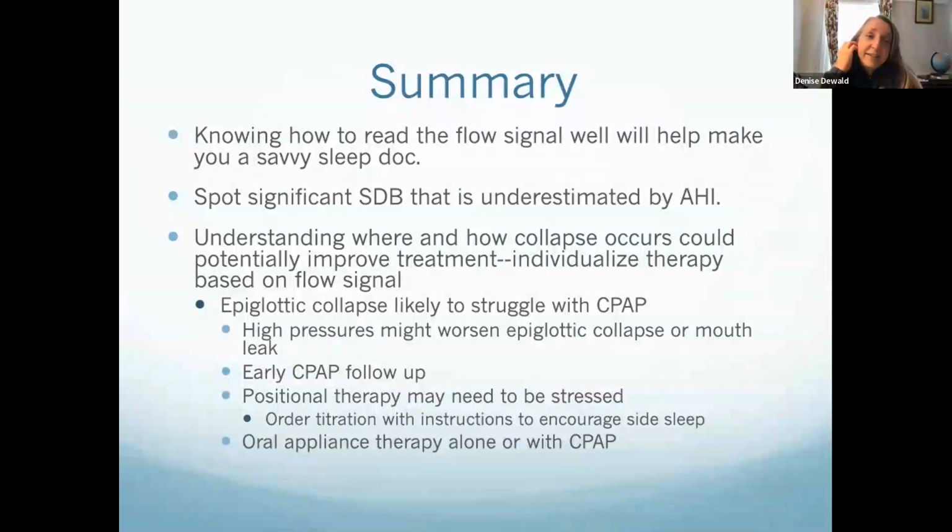It's important to be able to spot significant sleep disordered breathing that's underestimated by the AHI. And understanding where and how this collapse occurs could help individualize therapy. I like to call out epiglottis collapse so that people don't get the CPAP and go, oh my God, this is horrible.